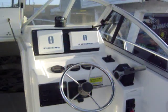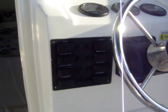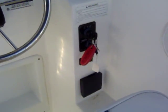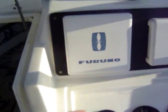Nice electronics package. VHF, fish finder, GPS, depth finder. Sink.